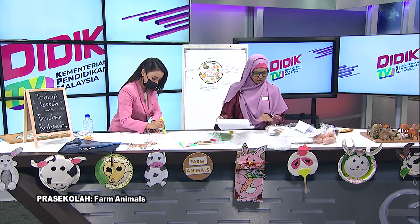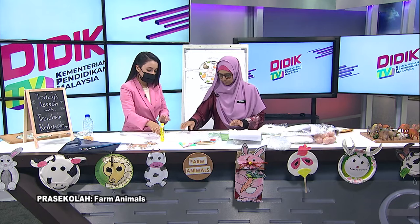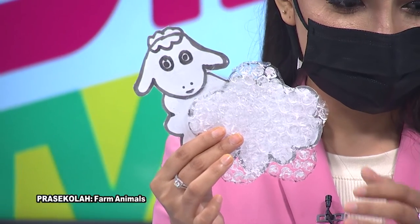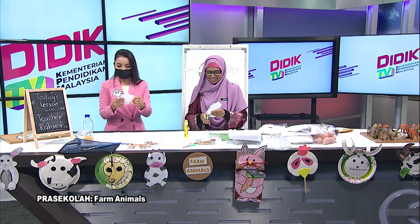Where is my... Oh, it's here. Okay, this is a cotton ball. Teacher, before that, you paste the bubble wrap first. So we have the bubble wrap and then we paste it on the drawing of the sheep, the template. Then, if you want to cut, you can cut it now. If you don't want to cut, you can wait until later. I think I'm going to wait, teacher, because I cannot wait to put the cotton on the sheep. I love the fur. So soft.